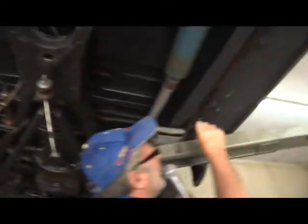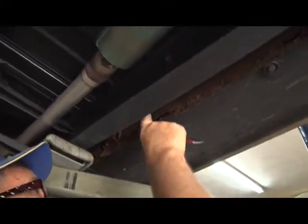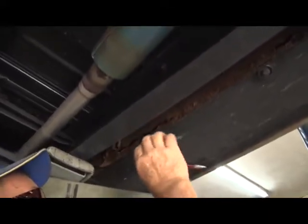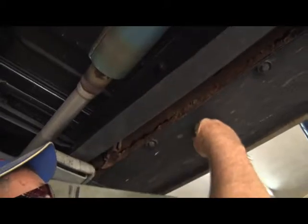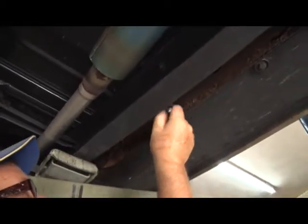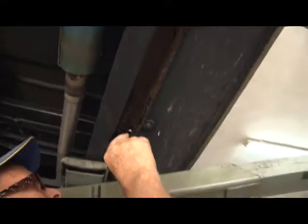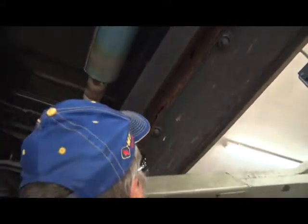So I apologize. We found something today, right here. A little bit of rust like that, a little piece. Now, that's a cavity back in there. That's not the inside. It's a cavity between the top of the floorboard and here. So there's nothing going inside the car. It's just a little piece of panel there. Not a patch, but a piece of panel from Ford, and that's rusty right there.